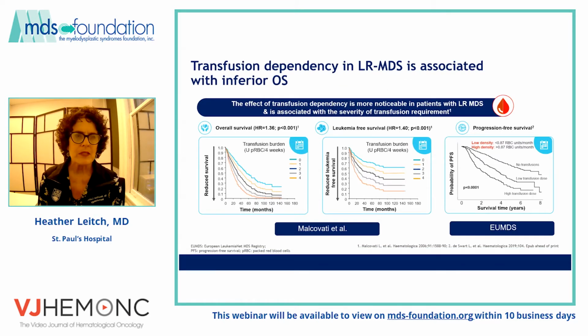One of the big problems in MDS for all risk groups is transfusion dependence, which not only impacts quality of life, but also impacts survival. As you can see, the survival decreases with increasing transfusion need, but also leukemia-free survival as well. We do have updated data from the European LeukemiaNet MDS registry also showing that those with no transfusions fare best and those with high transfusions fare worst.